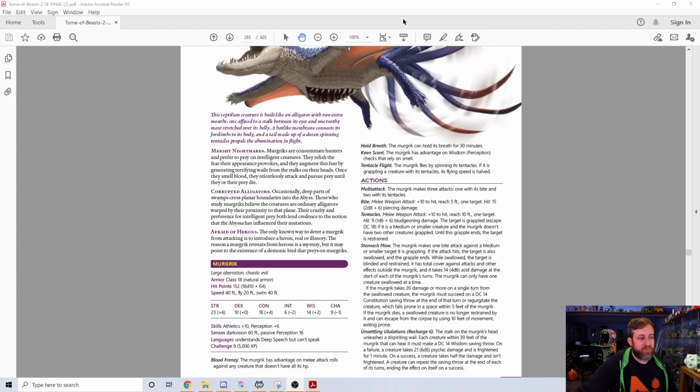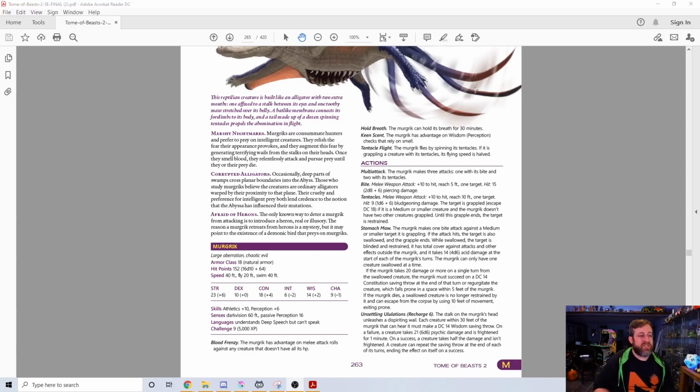It can make 3 attacks, 1 bite and 2 tentacle attacks. The bite attack is 2d8 plus 6. The tentacles have 10-foot reach, d6 plus 6, and it is a grapple. And the grapple is also a restrain for medium or smaller creatures. And then it has the stomach maw.